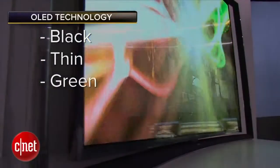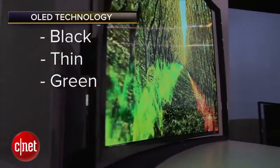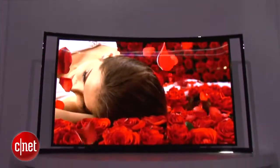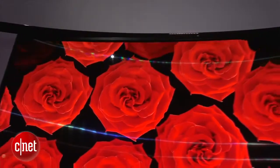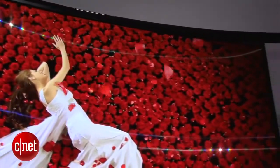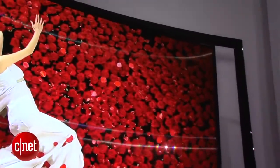And finally, there's green. Consumers mostly give lip service to this more than wallet service, but OLED TVs have the potential to consume very little power, though the initial models are not that power stingy. Oh, by the way, I find the curved screen on some of the initial OLED TVs to be a bit of a red herring. I mean, it makes a mockery of the technology's innate thinness, turning 1/3 of an inch panel into about a 6-inch deep finished television.